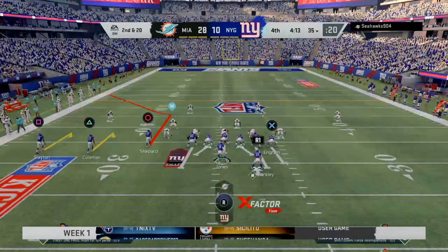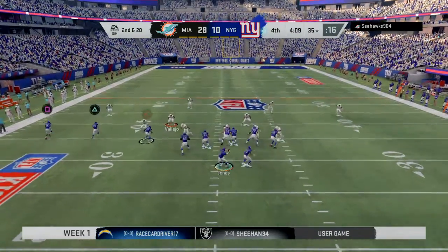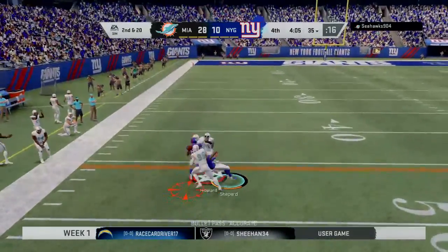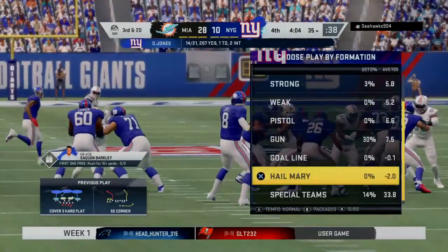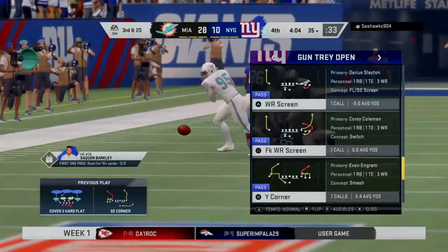Looking to throw. Jones. And that is incomplete. A lot of force bearing down on him there. He could not hang on. It's 3rd down. Just nothing there again.